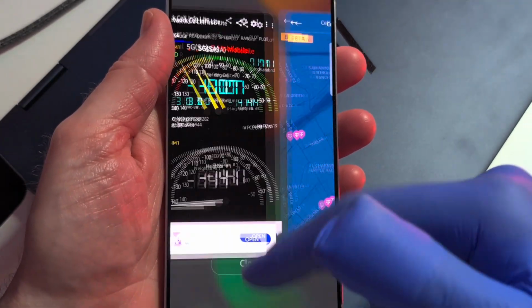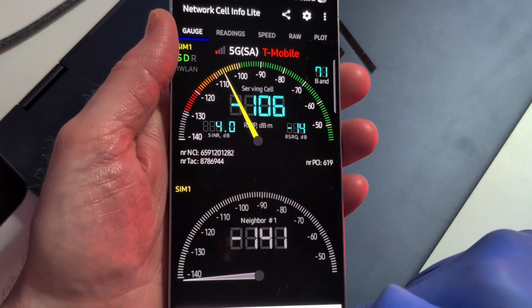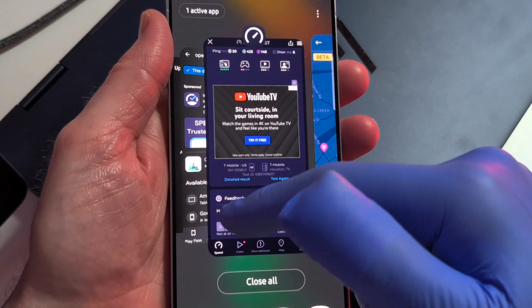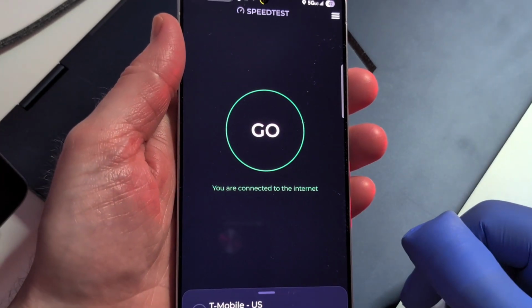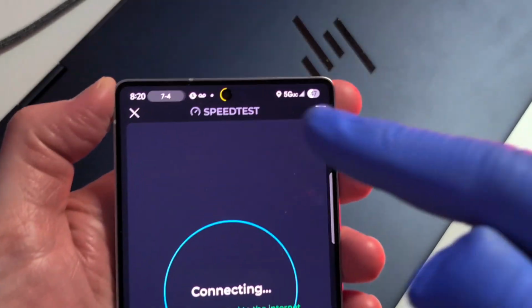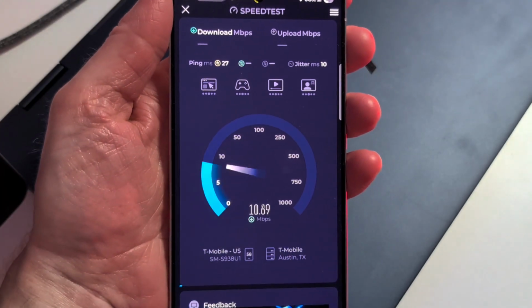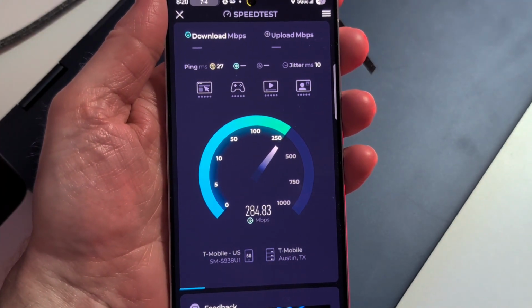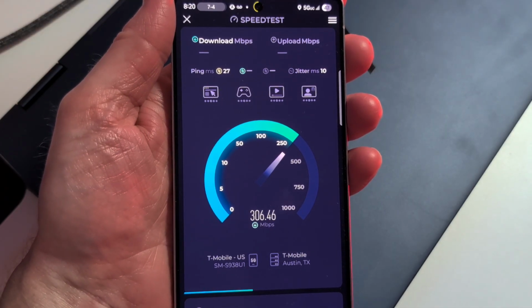But let's do a speed test and get it over with. So about the same. Let's see if it makes any difference doing this. Moment of truth. Ready? And no Wi-Fi, we're just on T-Mobile 5G. Oh, wow. Oh, that's a big difference.